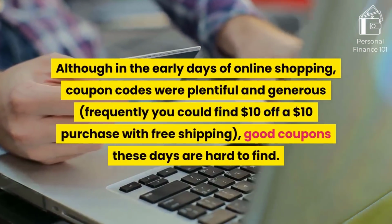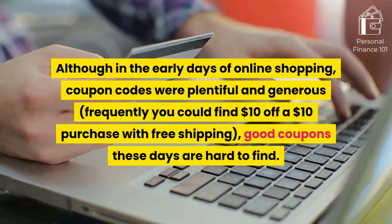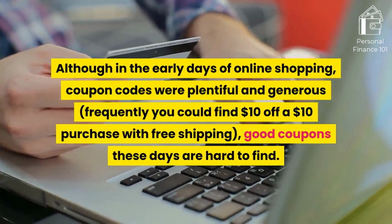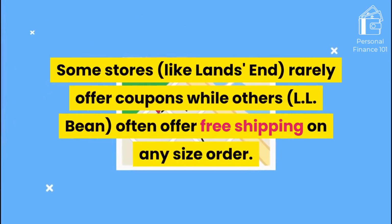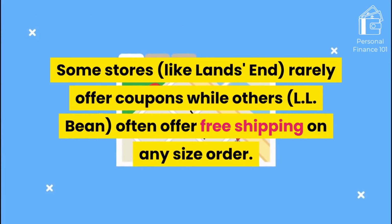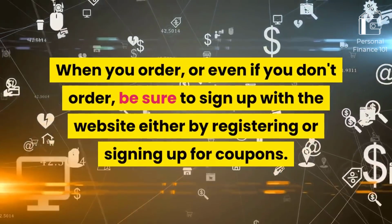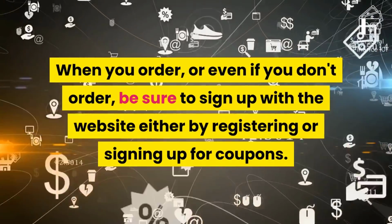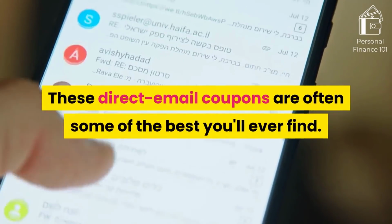Although in the early days of online shopping, coupon codes were plentiful and generous, frequently you could find $10 off a $10 purchase with free shipping, good coupons these days are hard to find. Some stores, like Land's End, rarely offer coupons while others, like LL Bean, often offer free shipping on any size order. When you order, or even if you don't order, be sure to sign up with the website either by registering or signing up for coupons. These direct email coupons are often some of the best you'll ever find.